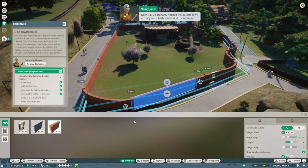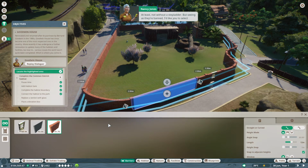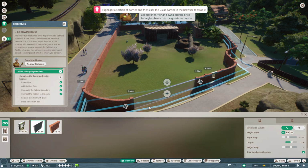Now, you've probably noticed that guests can't actually see into this habitat at the moment. At least not without a stepladder. But seeing as they're banned, I'd like you to select a piece of barrier and swap out the brick for a glass barrier, so the guests can see in.